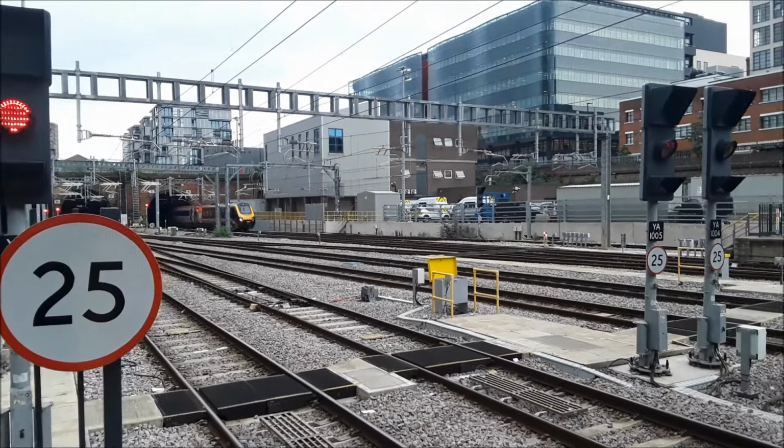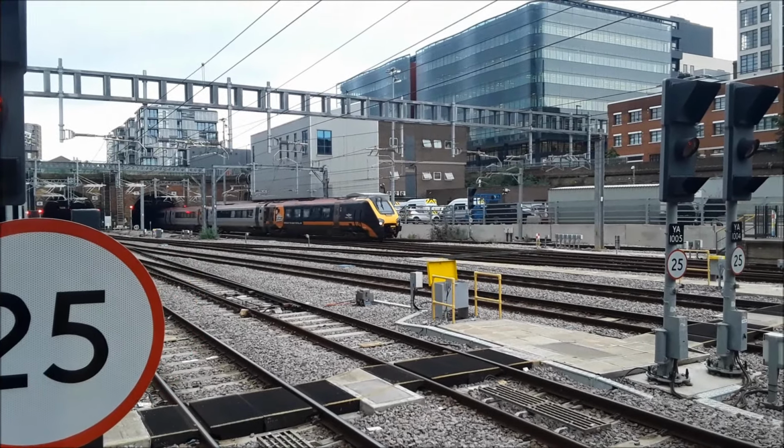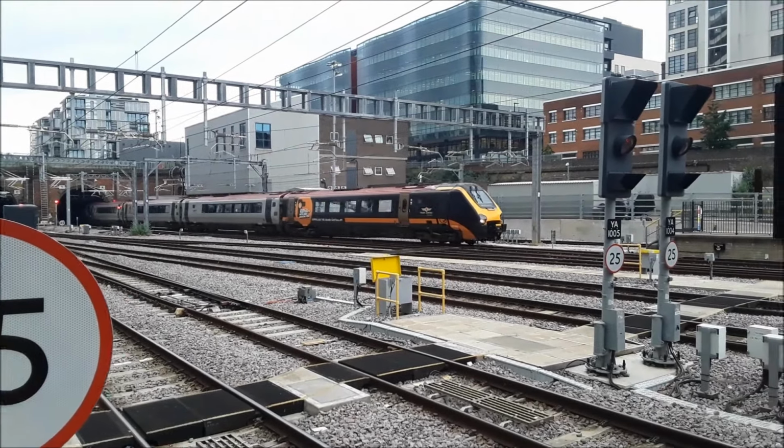Okay, the next train to arrive is a terminating Grand Central service from Bradford Interchange, worked by the former Avanti West Coast Super Voyager 221142.